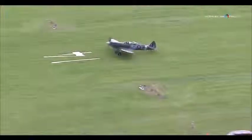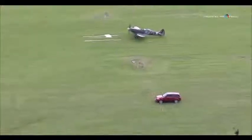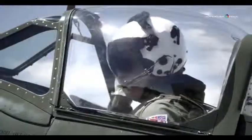Well, the Spitfire has pedigree, and I'm flying it, and I feel I'd be letting people down if I didn't at least go into the race thinking I was going to win.